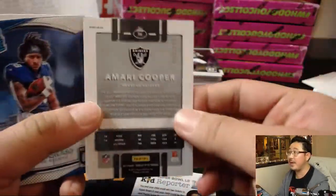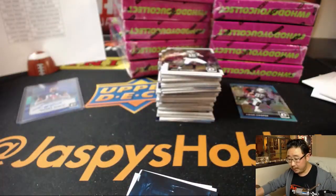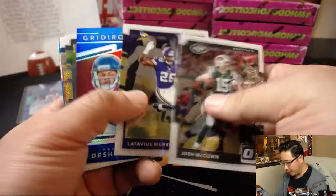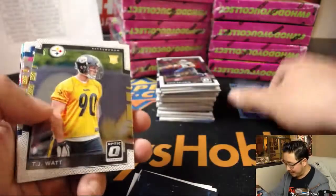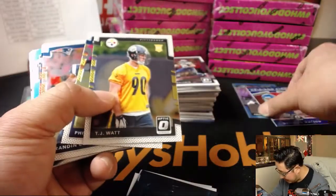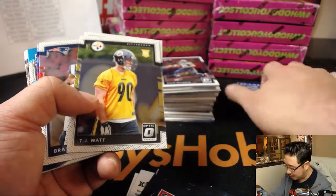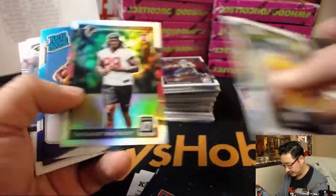There's Amari Cooper again, out of 299. That'll go to the Raiders. That'll go to Derek. Sam's just looking for one autograph. Well, we have plenty of boxes to go, Sam, before you get worried. Out of 149, there's Deshaun Watson and... Oh, that's just Gridiron Kings Deshaun Watson. There you go. So that'll go to TK and the Texans.